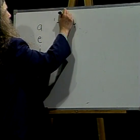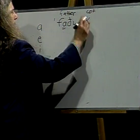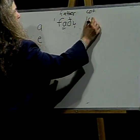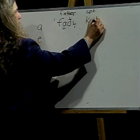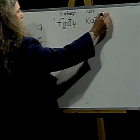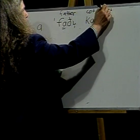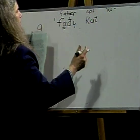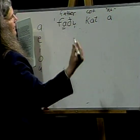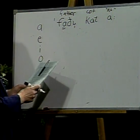I'll just write the English spelling on some of these to show the contrast. The word "cot" would be spelled with a K. Like I said, C is sort of ambiguous in English, so we just use K in IPA for the K sound. And the "ah," same vowel, and a T on the end. The consonants are pretty familiar in that one. And if you want to write the word "ah," that would just be that vowel, and if you're really drawing it out, "ah," you can put a little colon on the end to indicate that it's a longer vowel than usual.